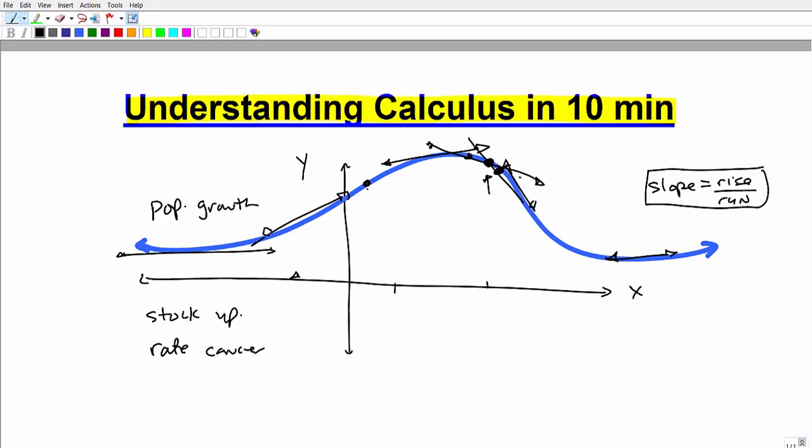You can think of this as the exact rate of change in one precise moment. So let's think of this as time, and maybe this is population growth. I want to know the exact rate of population growth at this exact time. Maybe it's May 8th of whatever year, at that particular time.